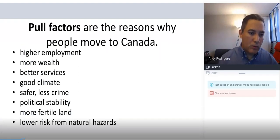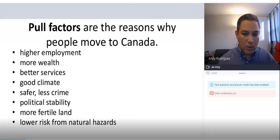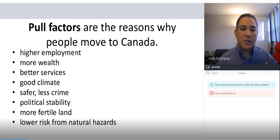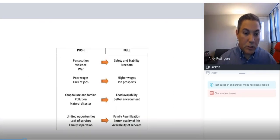When it comes to the pull factors, since you look in other countries, they are the high employment, more wealth, better services, good climate, safer and less crime, political stability, more fertile land, and lower risk from natural hazards. So those are the things that are going to attract you to a country. And most of the time, Canada has that effect on people. So we see now the combination of push and pull.